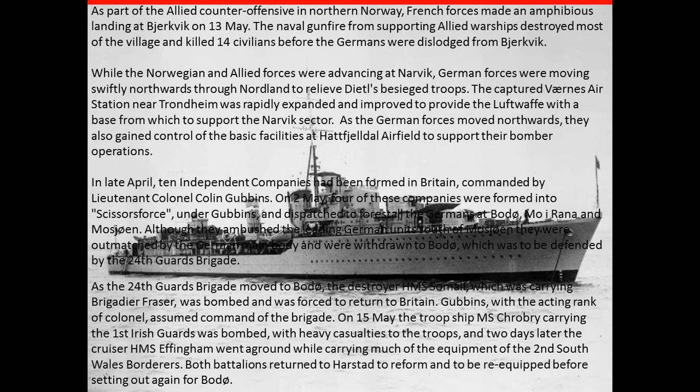The captured Værnes air station near Trondheim was rapidly expanded and improved to provide the Luftwaffe with a base from which to support the Narvik sector. As the German forces moved northwards, they also gained control of the basic facilities at Hattfjelldal Airfield to support their bomber operations.